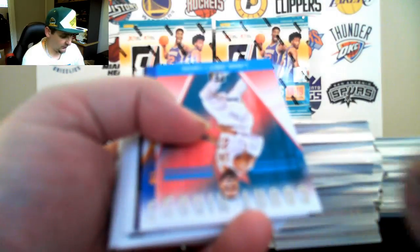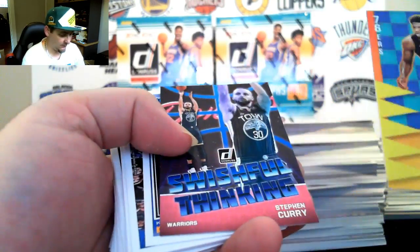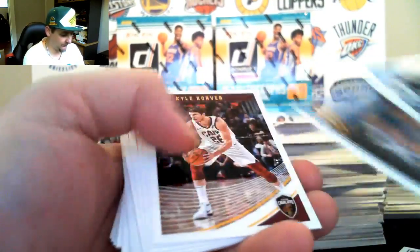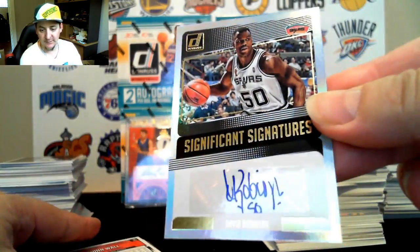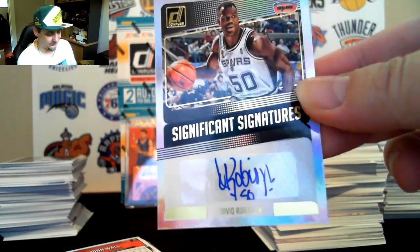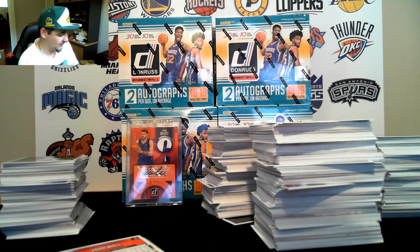Visual Thinking, Paul George, LeBron James, Court Kings, Rookie Kings, Kevin Knox, Retro Series, Pippen, Embiid, All-Star, Visual Thinking, Curry, Fournier. Ooh, nice one. Spurs, another autograph, Significant Signatures. David Robinson, going to Gary Dixon. Not bad for a $30 spot, that's for sure.